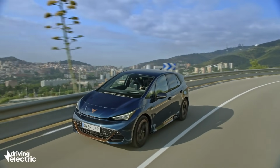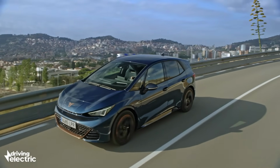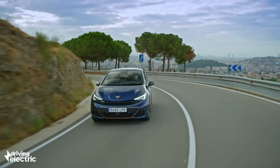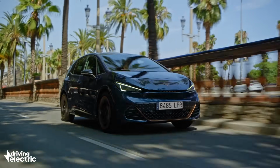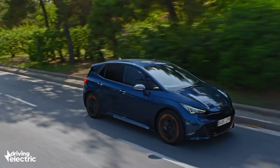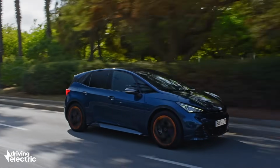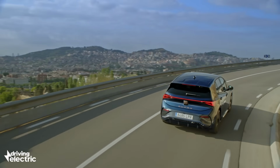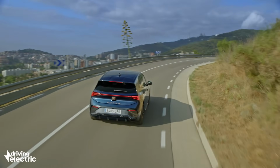As mentioned, there'll be a choice of batteries from launch. Full specs are available on the DrivingElectric website, but depending on your wants or needs, you can have one capable of between 217 and 336 miles on a charge. The one we've got here is the mid-range 58 kWh model with a 201 brake horsepower electric motor. Cupra claims 265 miles between charges, and it's this very model that the brand expects to be the big seller when cars start to arrive in early 2022.